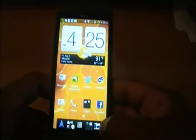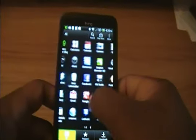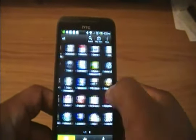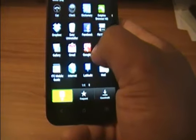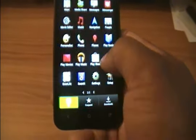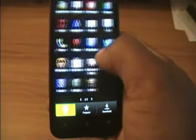Let me see. What can I show you guys? Something that you haven't seen on anything else. Honestly, there's not too much to see on this thing.